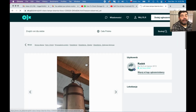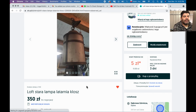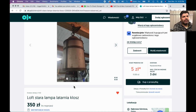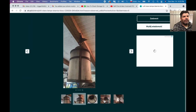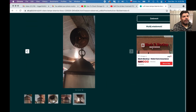So a hanging lamp, or cloche. This is an iron piece. It's quite expensive at about $85, but it's really a giant, impressive piece. So this would hang from a ceiling, probably in a barn or an outbuilding. So go look at that there.